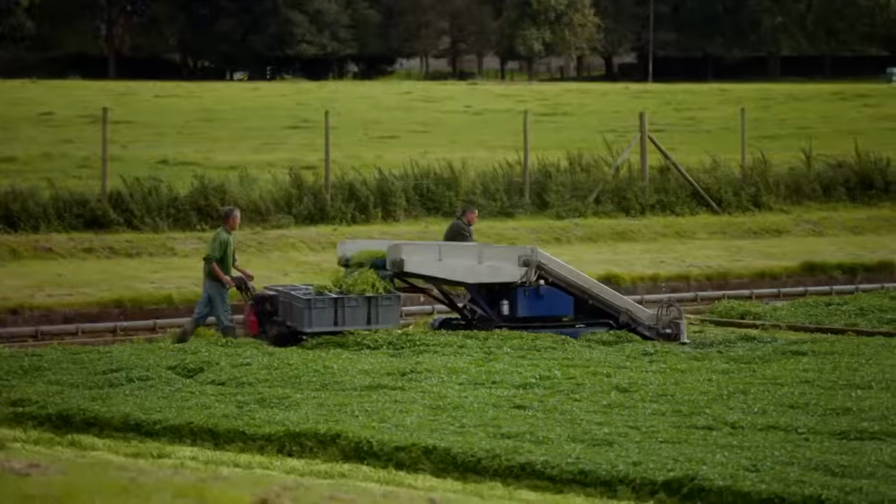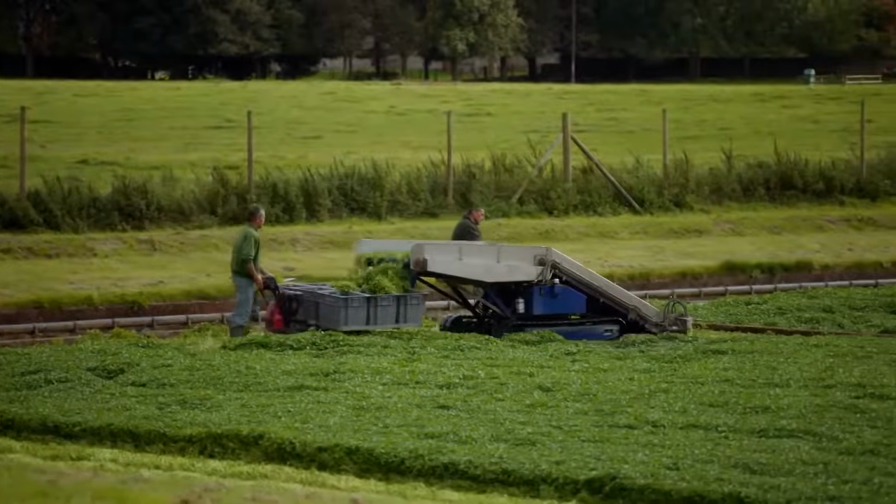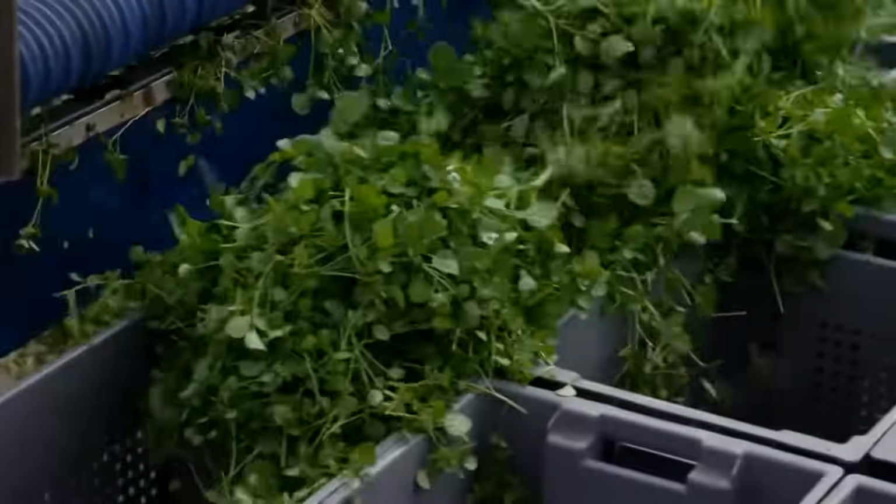How much watercress can that machine cut in an hour? Between 1.5 to 2 ton an hour. It's quite incredible comparing to how we used to do it by hand. Now, come on, if you had to do it by hand, to get that amount, how long would it take one person? Well, it would take days. Days, so it's changed the industry. Very much so, yes.